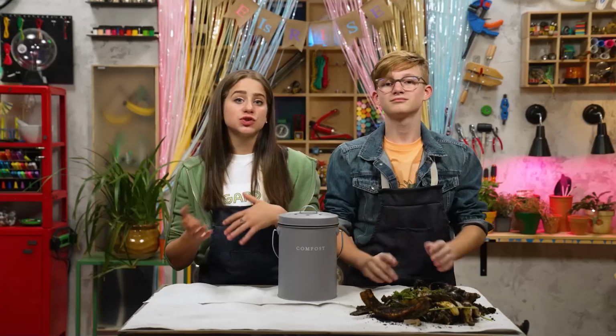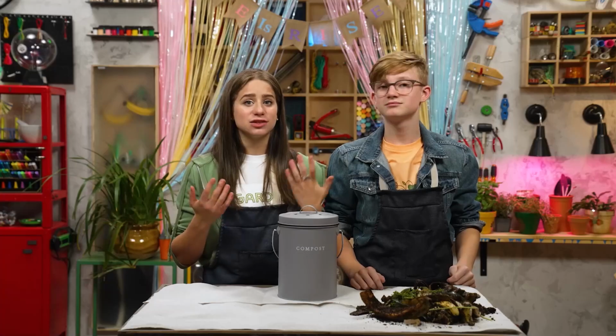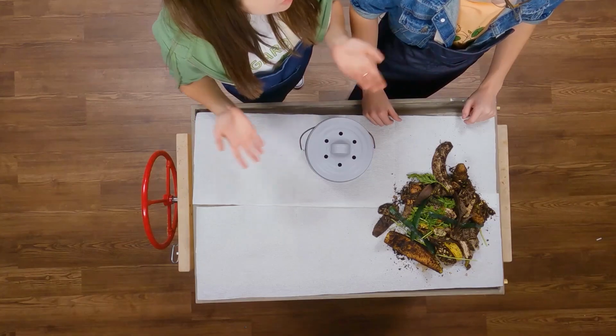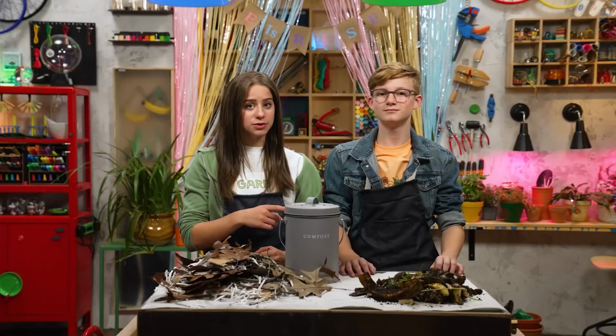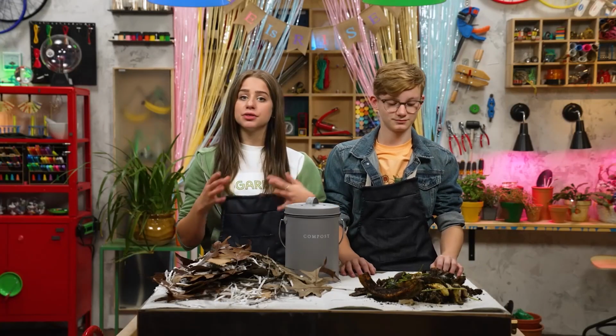Fruit and veggie scraps, eggshells, tea bags, and coffee grounds are all greens because they have a lot of nitrogen in them. If you have this many greens, you need three times as many browns. Ooh, will these do? Nope. Browns are rich in carbon, stuff like shredded newspaper, dried leaves, and cardboard. We need to feed our compost with one part greens and three parts brown. I'm on it.